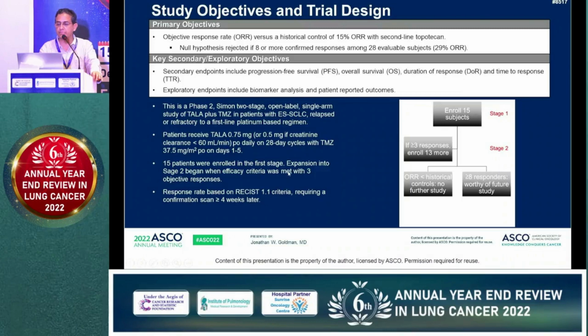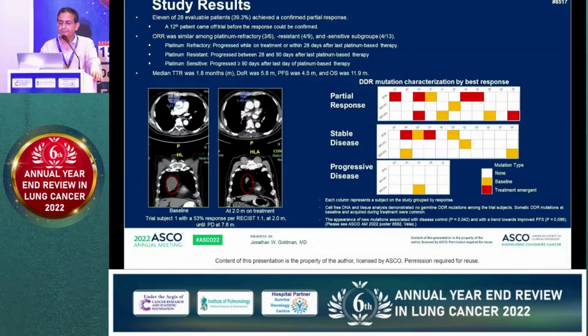15 patients were enrolled in the first stage, and then stage 2 would begin if 3 or more patients had some response, and the response was assessed as per RECIST 1.1 criteria. So out of 28 patients, for the overall response, one patient defaulted. So this is one of the CT scans of one of the patients. This is the baseline scan, and this is the response scan. There is a clear-cut, definite improvement in tumor shrinkage in both these cases.